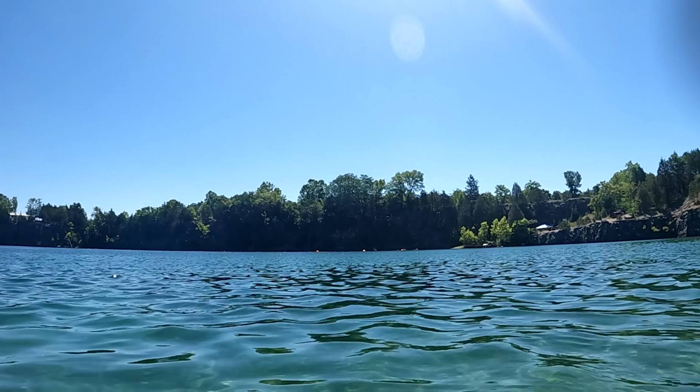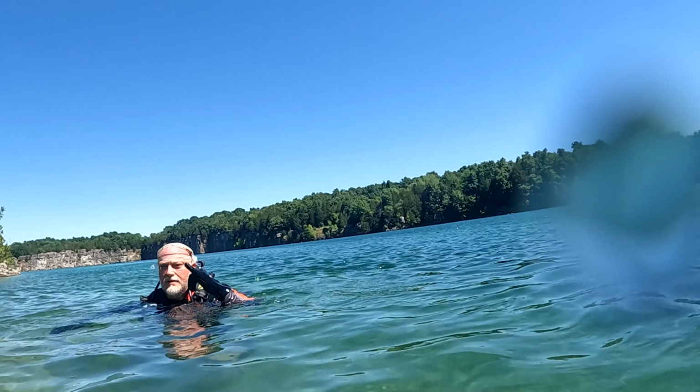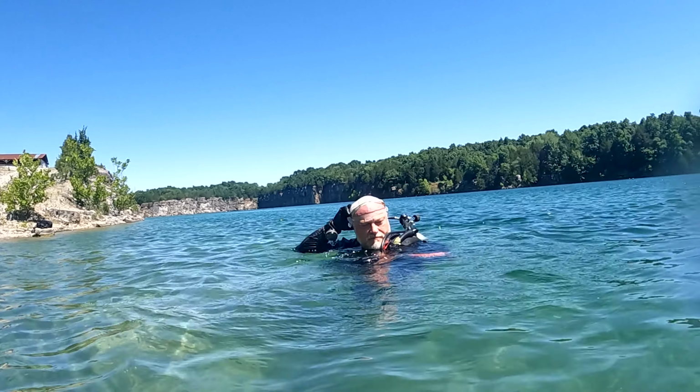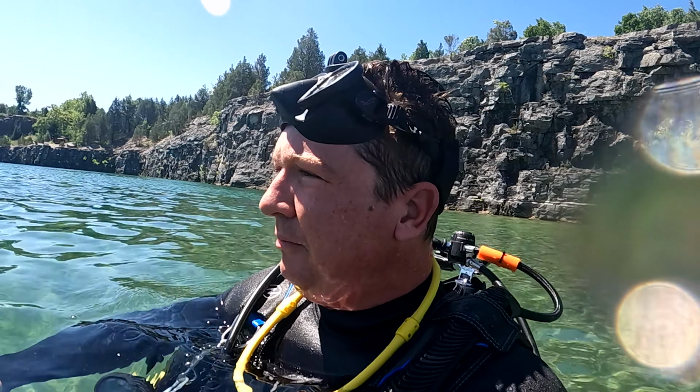Look at this, guys. Absolutely perfect day. Maybe a little bit windy, but we're not going to feel that here in just a minute. We're going to go check out some cool elements here at Martha's Quarry. So stay tuned. We're going to check out some cool stuff. We've never been here, so we are psyched.